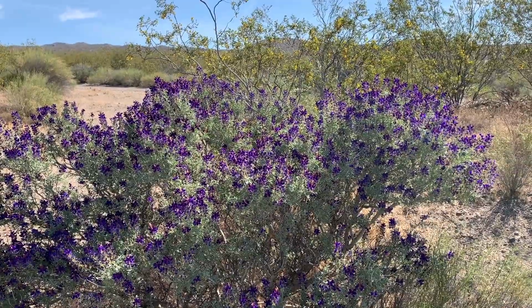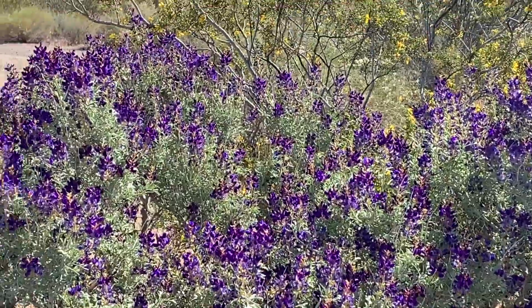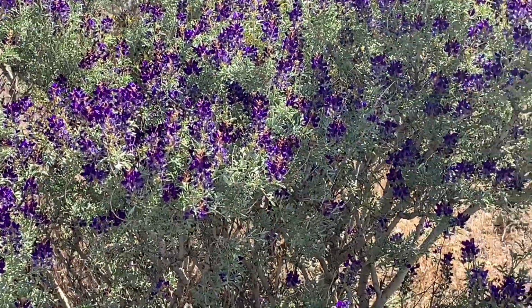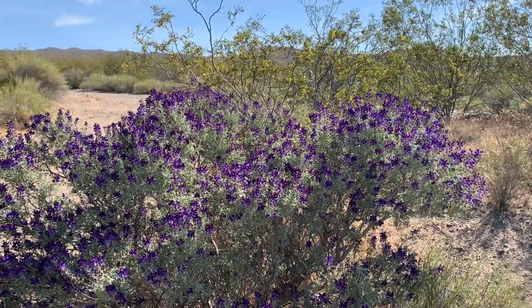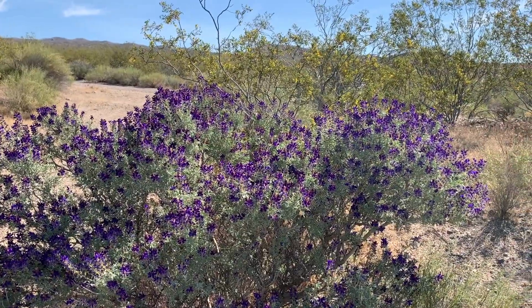View from the truck. Those purple flowers I was talking about earlier. Down the road there was more, and they looked bigger and happier. But I saw these and I thought I'd stop. So we'll look at some others here in a minute.